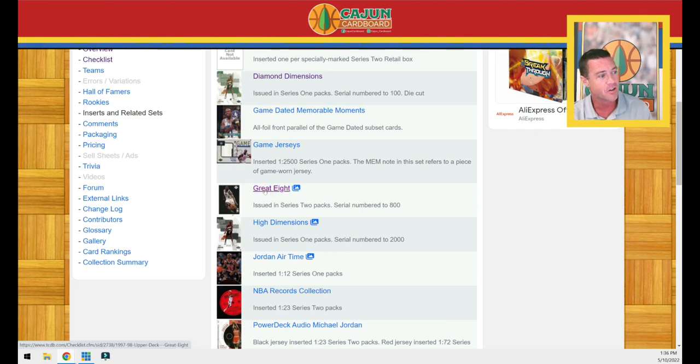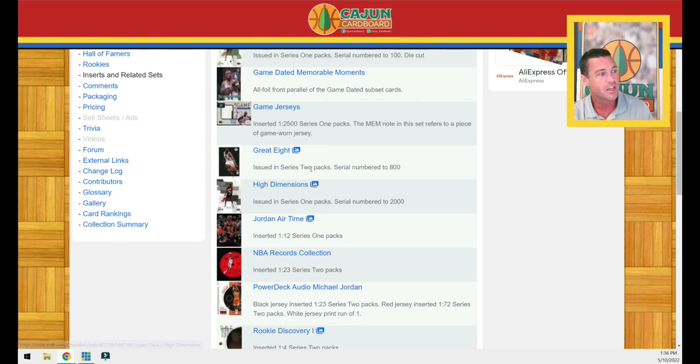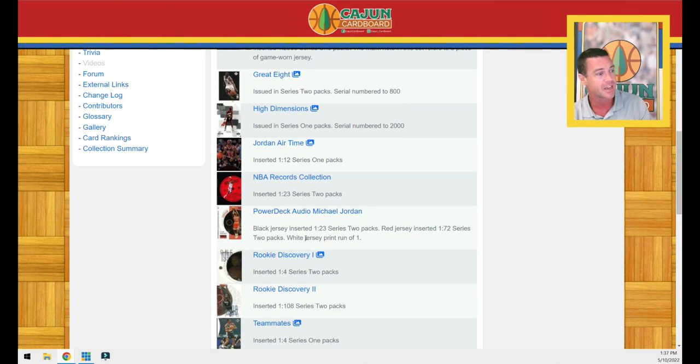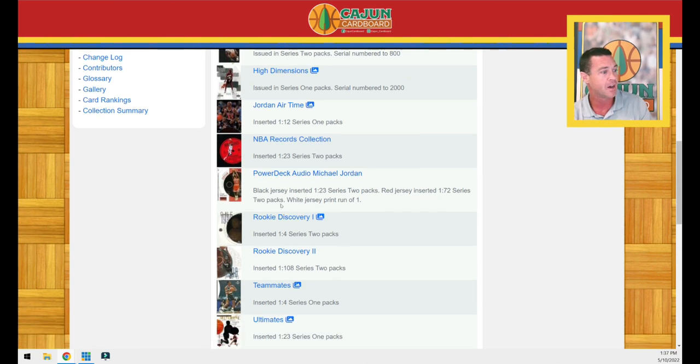Great 8 is another insert set in here, issued in Series 2 packs. Those are serial numbered to 800. High Dimensions is a little bit more attainable, non-die cut version of the Diamond Dimensions that we just looked at. Those are serial numbered to 2,000. And then we have our records collection that we're talking about today. Obviously, we'll talk about those pack odds in a second. And then there's the power deck as well.